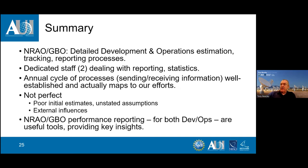It's interesting, though, this general metrics approach is not a substitute for common sense. It is not perfect. And so we still have problems where people generate poor initial estimates and we review them, but we don't catch that, or they've made unstated assumptions. And sometimes you have issues that will turn up outside the metrics framework you have. And so you've got to keep an eye on that. There are, of course, external influences, things like COVID and so on can come and bite you.